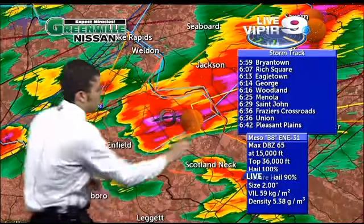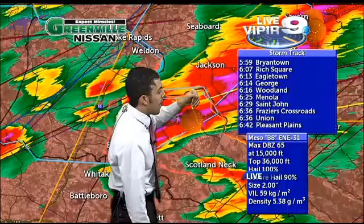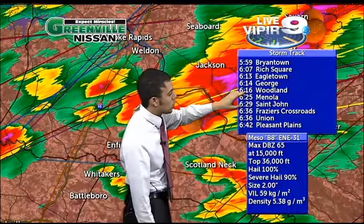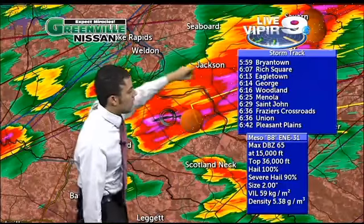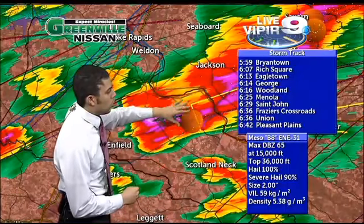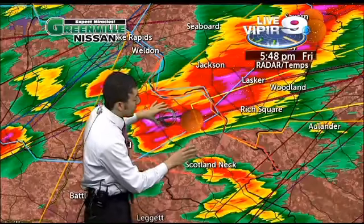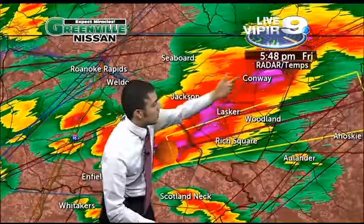Let me get a couple storm tracks on here. Rich Square 607, Bryantown 559. We've got a couple of minutes for you guys, but again, this is going to continue to push up towards the north and east and cross US Highway 158 from Jackson back over towards Conway here in the next couple of minutes. Let's actually pull up a little bit. Again, this is possibly a tornado on the ground that's approaching the Roanoke River.